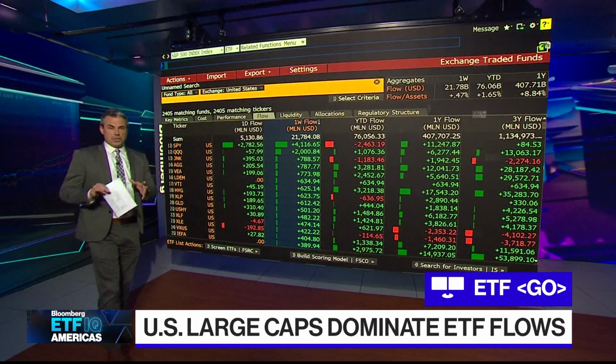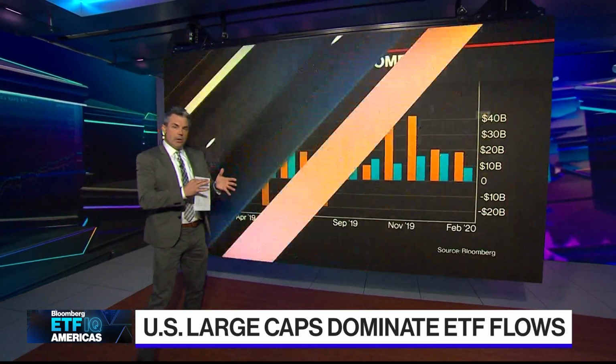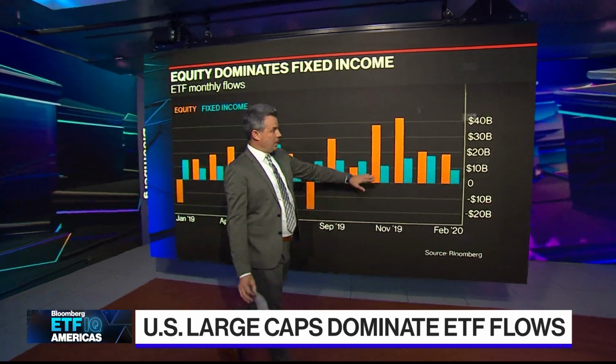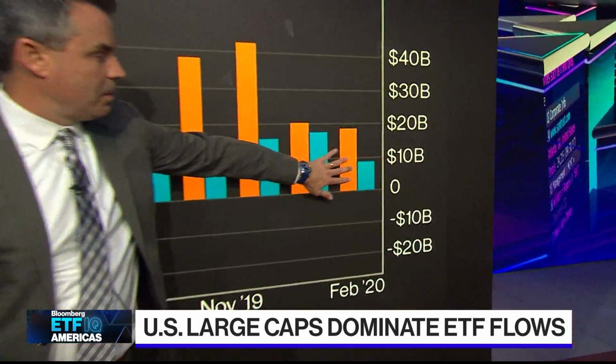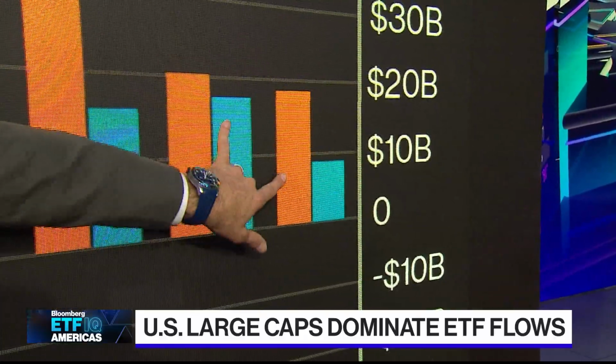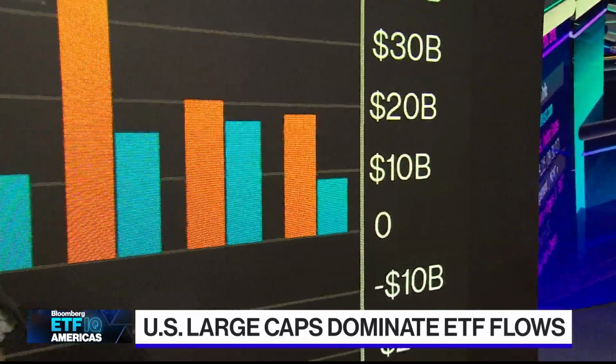Let's look at equities versus fixed income, because remember last year, it was the year of fixed income for many, many months. Exact opposite this year. Equities are firmly leading fixed income in flows. Equities have taken in $42 billion in about 6 weeks. It took them 6 months to take in $42 billion last year. So that's how bullish the flows are, at least for equities right now.